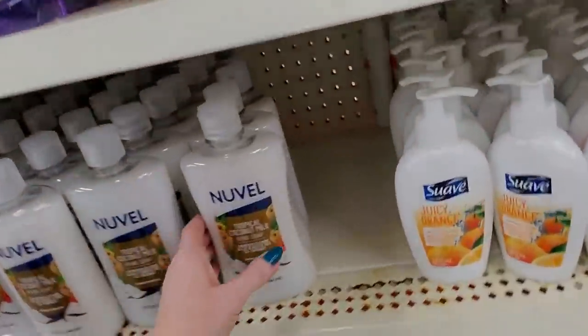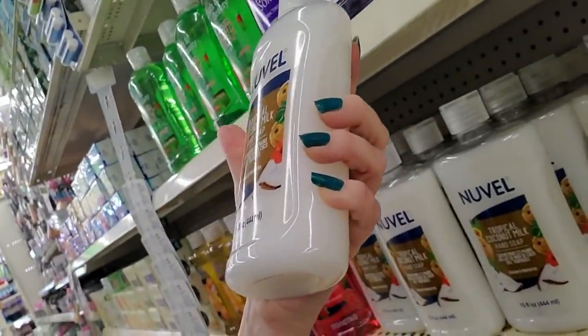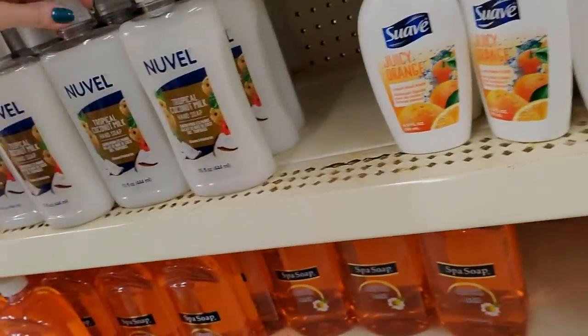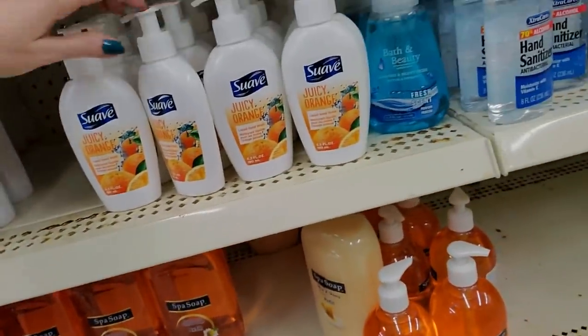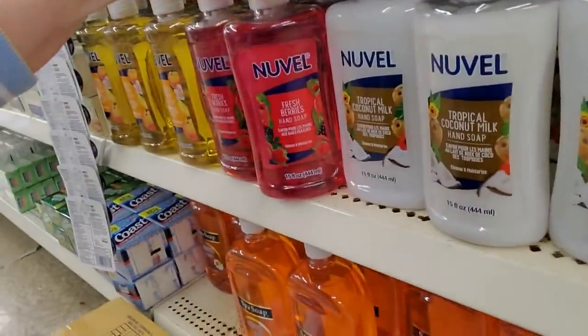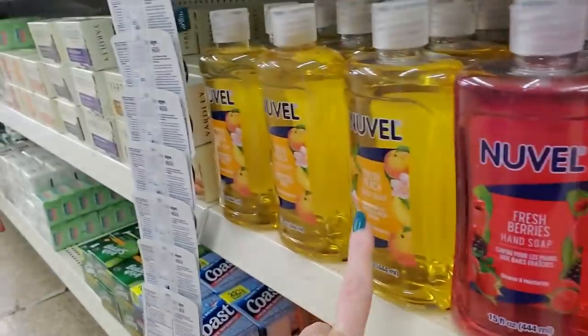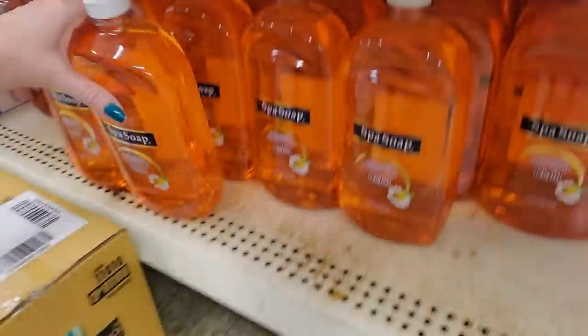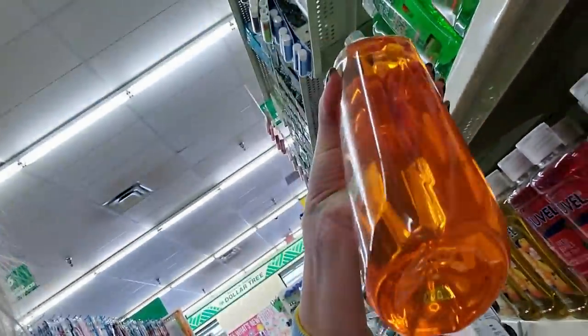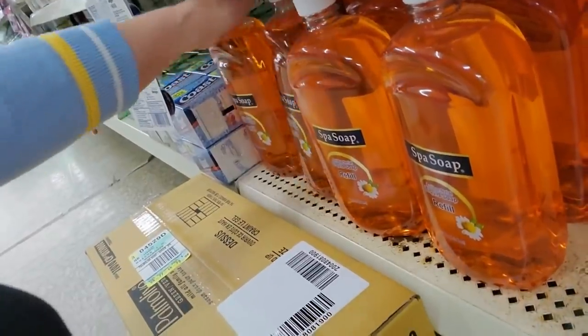What have we got down here? New Veil. I don't remember seeing that one before. Huh. Suave has made a juicy orange flavor. And here in New Veil, we have coconut, tropical coconut milk, fresh berries, and fresh peach. Oh, here's the big old, look at the size of this massive refill. This is only a dollar. 32 ounces. It's crazy. That's a good deal.